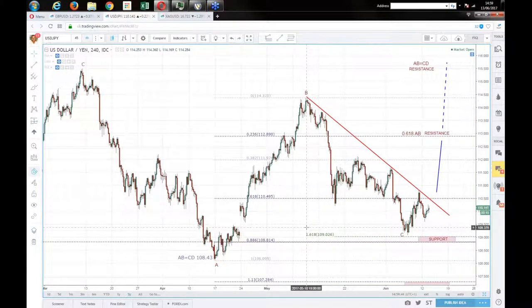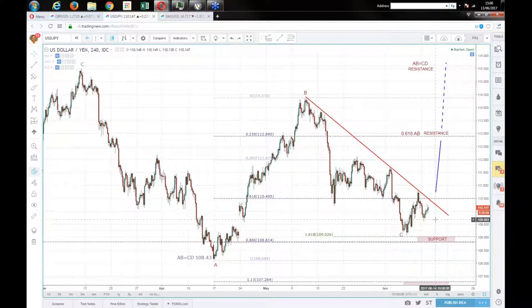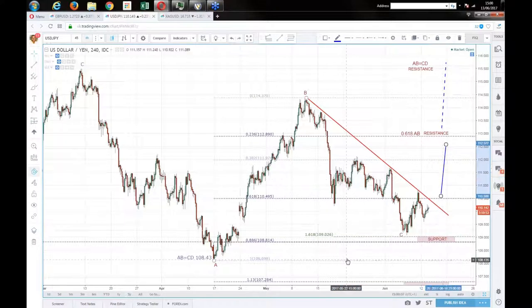So here's my dollar. I'm just going to quickly show you this, because this fits with what we were discussing: one more push of dollar weakness before we bottom. The dollar yen loves the 88.6 fib retracement, which is down here at 108.80, 108.81, and that's also 1618. I've marked it as really good support, and then I expect a good rally in the dollar yen from there.